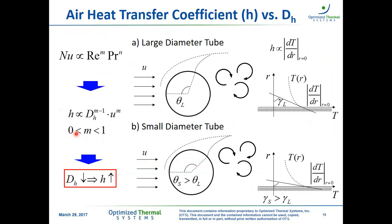And why does that happen? When we look at two different diameter tubes with flow across them at the same velocity but different diameters, in the small diameter tube the absolute thickness of the thermal boundary layer is smaller than it is for the larger tube. The implication of the thinner thermal boundary layer is a higher temperature gradient at the wall. And the heat transfer coefficient is directly proportional to the temperature gradient at the wall, because it indicates the thermal diffusion between the wall and the fluid. So we have a higher local heat transfer coefficient across the tube surface with small diameter tubes, which gives us a higher average overall heat transfer coefficient.